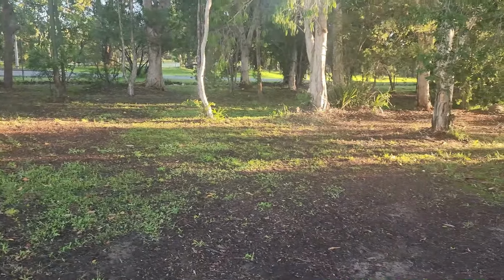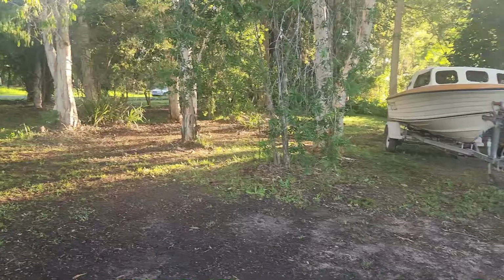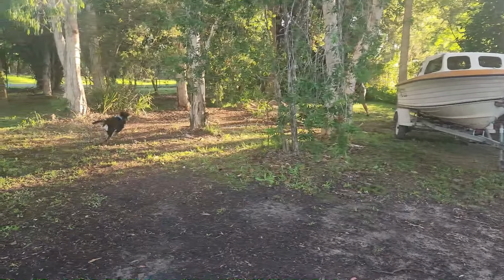We found a small secluded part in the caravan park for Reef to burn off some steam, and Adam could also burn off that pizza from the night before.